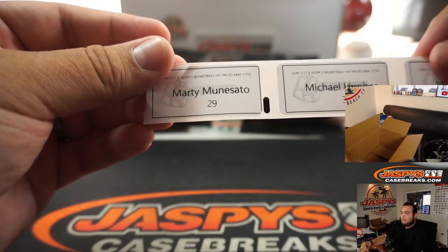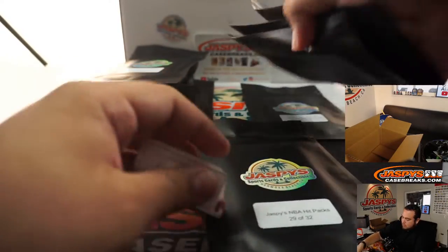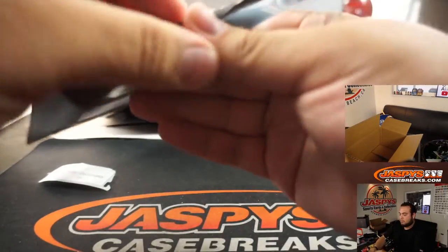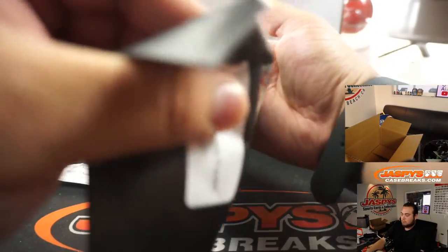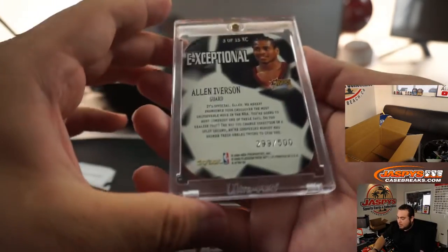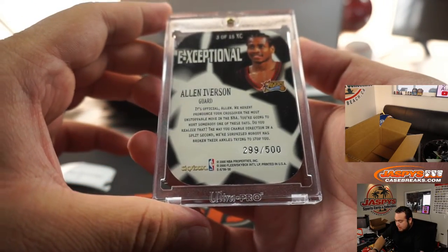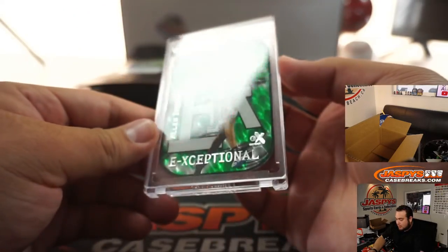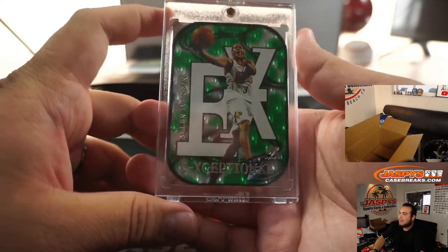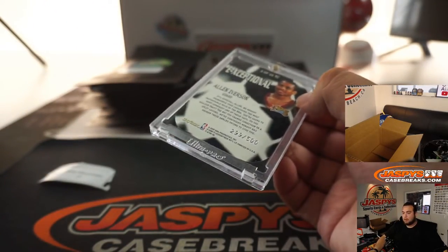Marty. 29. Ooh, what is it? Oh, is this one of those EX cards? Wow. 2000 NBA Properties. 299 out of 500. EX from Skybox. That's awesome. It kind of reminds me of the Jambalayas. Allen Iverson. That's a nice card. Exceptional. There you go, Marty.